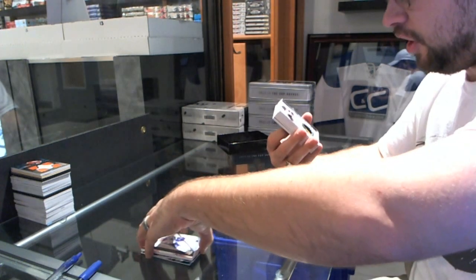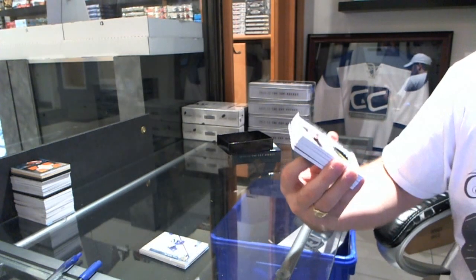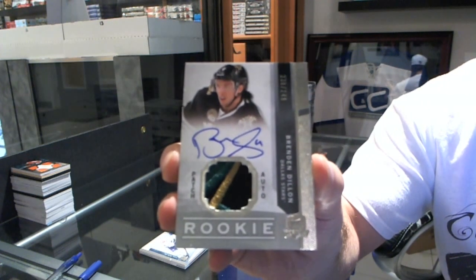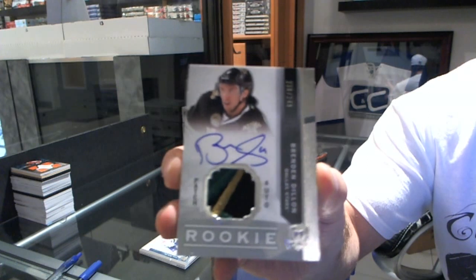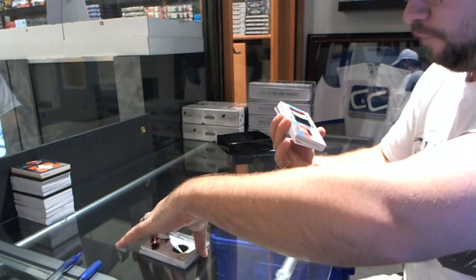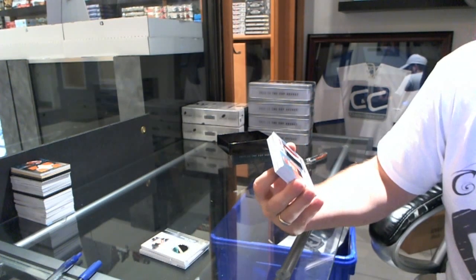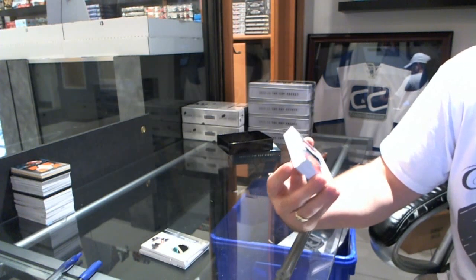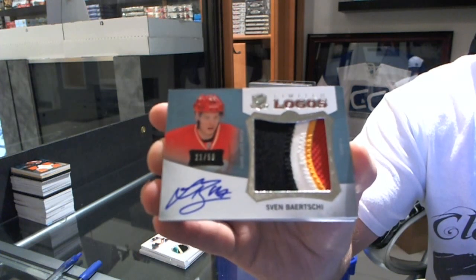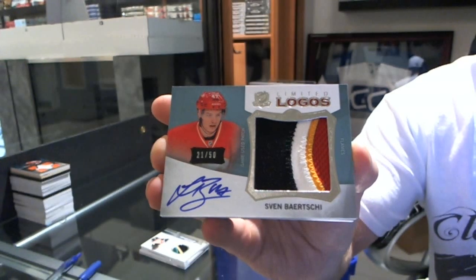For the Dallas Stars, number 249, rookie patch autograph, Brendan Dillon. Brendan Dillon, number 249. For the Calgary Flames, number 21 of 50, four-color limited logos, patch and autograph, Sven Berchi. Four-color limited logos, Sven Berchi.